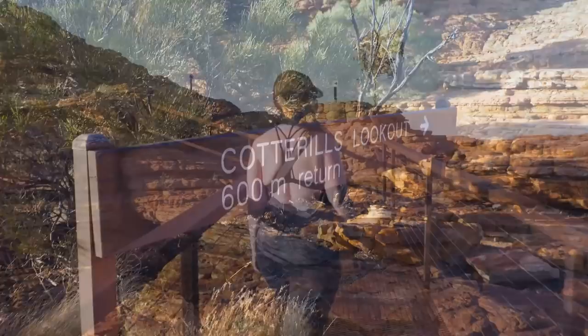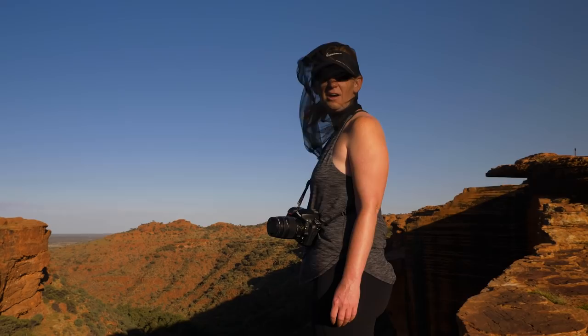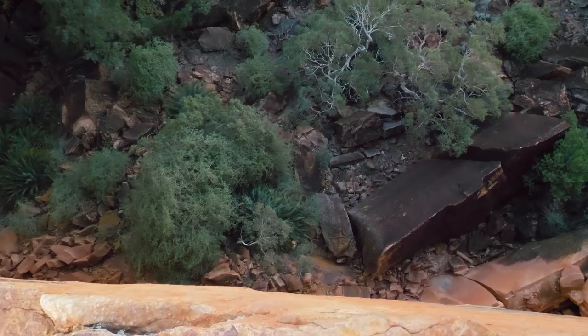Found another absolutely gorgeous lookout. Yeah, so we are at the north side of Kings Canyon right now, on, is it called Cotter's Lookout, I think? Yeah, something like that. And it's super windy. Straight down. The cliffs at Kings Canyon are up to 100 meters high, so it was slightly nauseating to look straight over the edge.